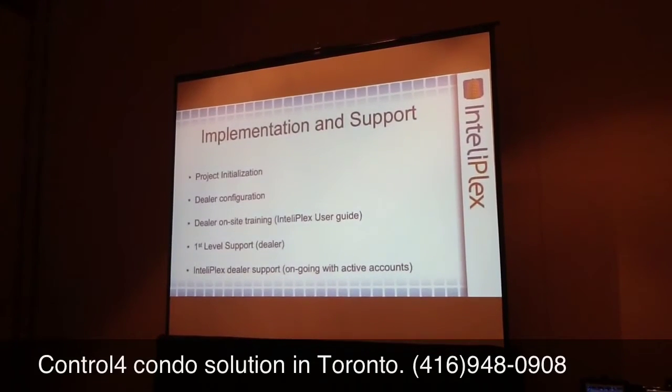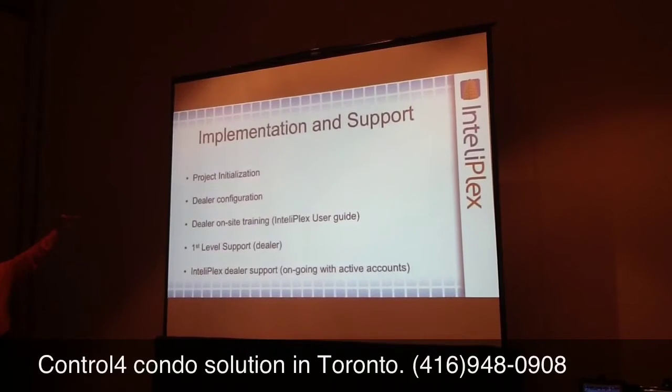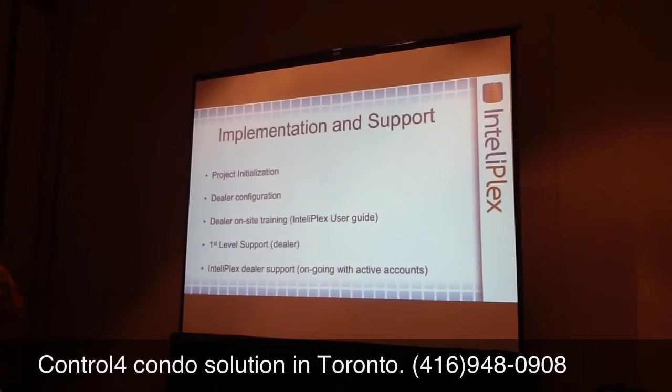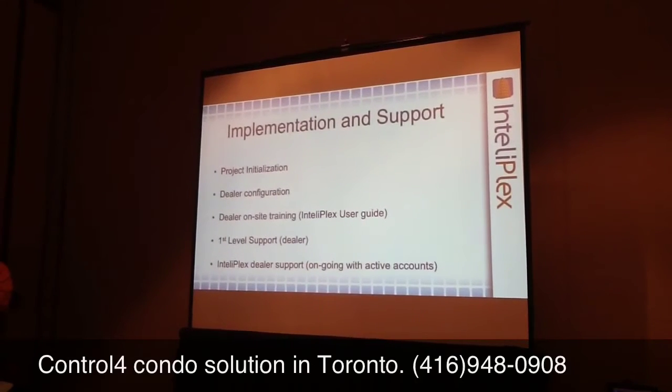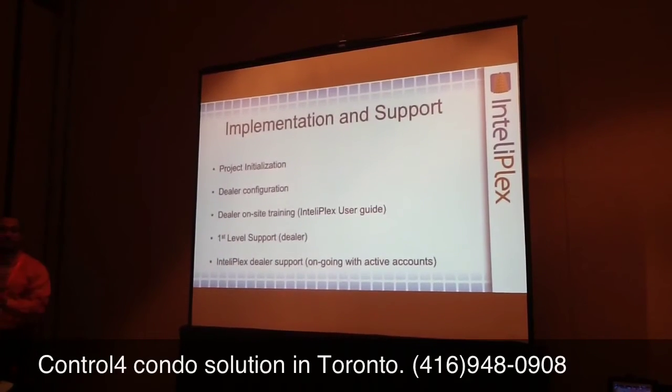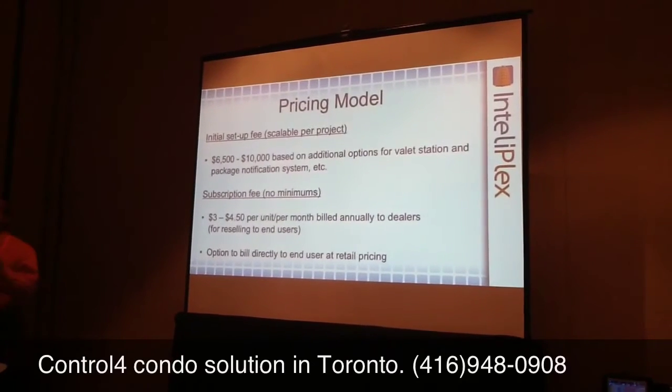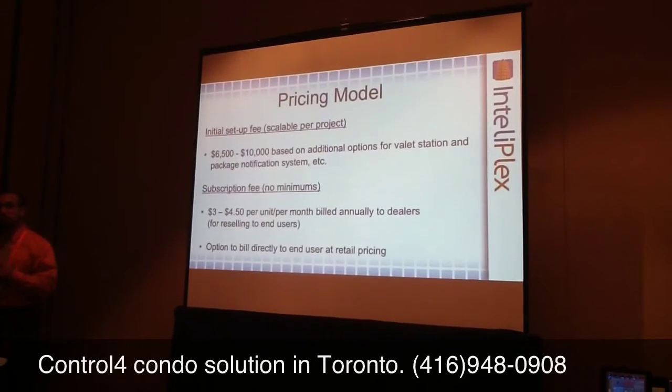We go to project initialization. Once we initialize, the site is created and it's available. With the nav IDs, you're able to go in and create services, create users, create nav IDs. I mean, all of that is very simple to offer an MDU type solution.